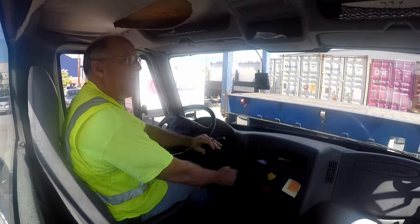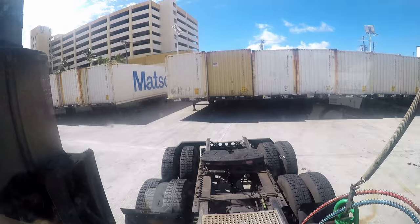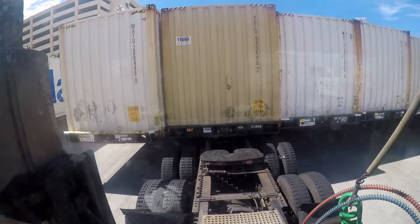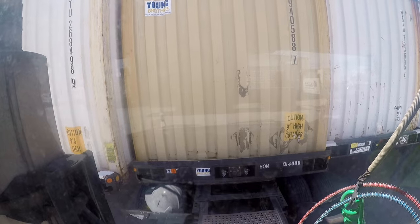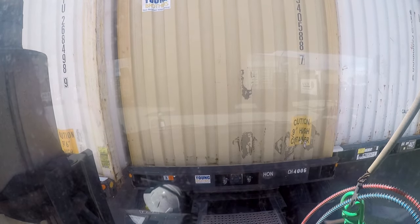Over here to the Inner Island Shipping Terminal is not even a mile. So this is a super easy run. The paperwork will take almost as much time as the actual driving will. Probably more. But that'll be our fourth movement of the day.